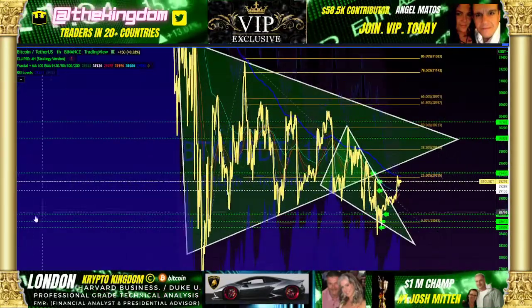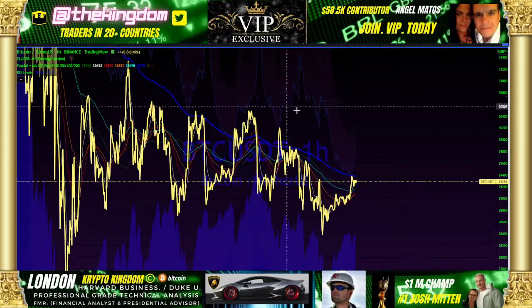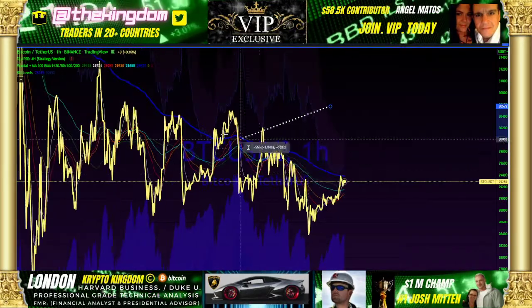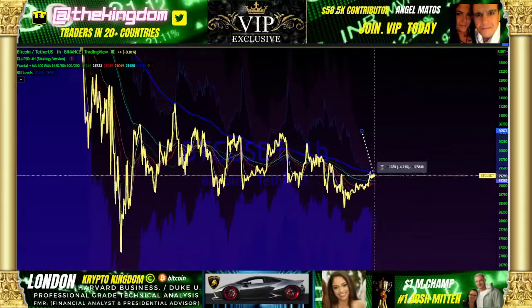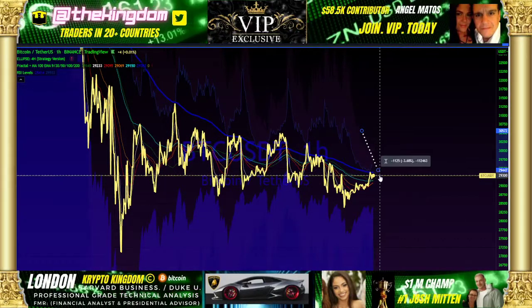Also, let's talk about this 200 exponential moving average on the specific 1 hourly chart. If you'll take a look at that particular blue line, that 200 exponential moving average has acted as a level of resistance over the past several weeks, guys.